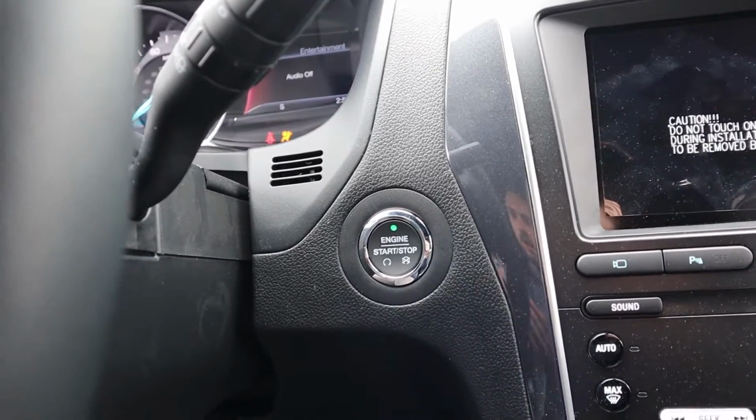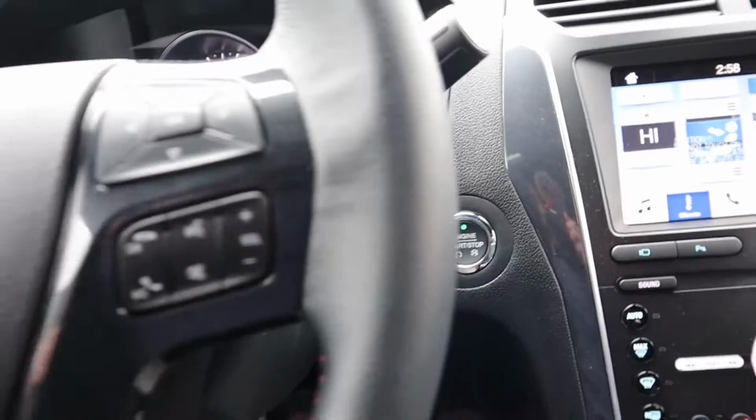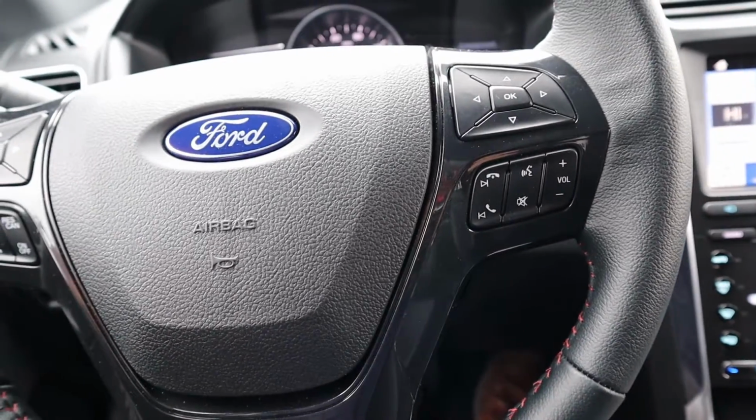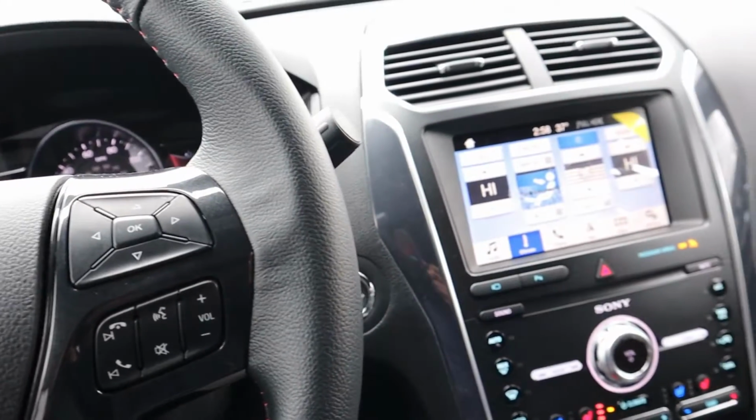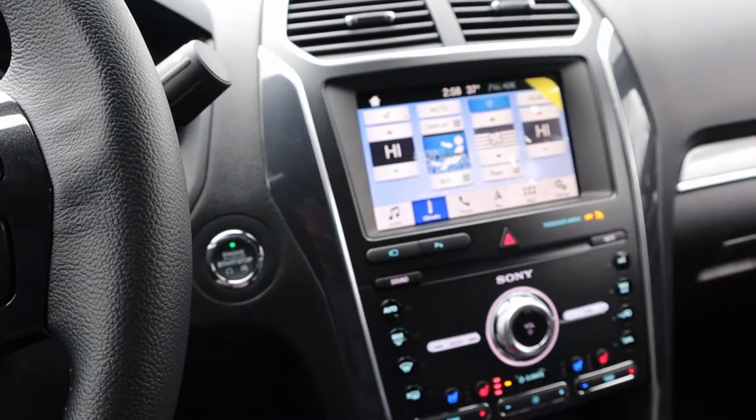With the memory seat function, it's going to move you back with the seat and then move the steering wheel back, so it's easier to get out of the car when you turn it off, and then when you turn it on, it'll scoot forward, so that it makes it more comfortable to where your driving position is.